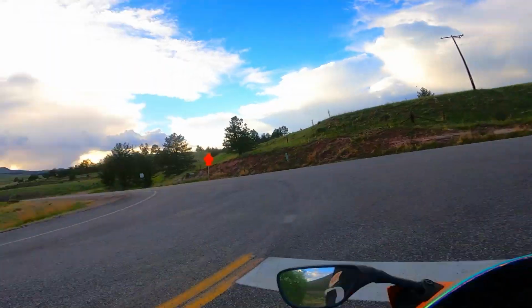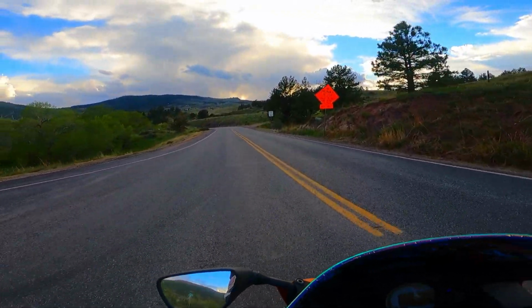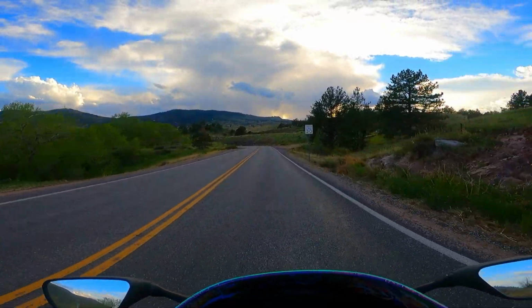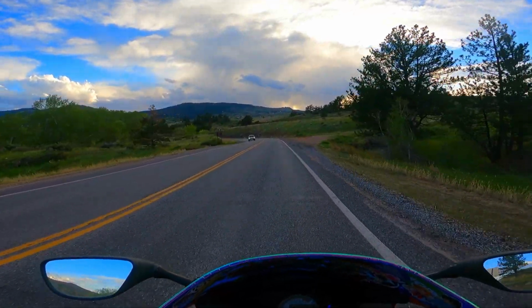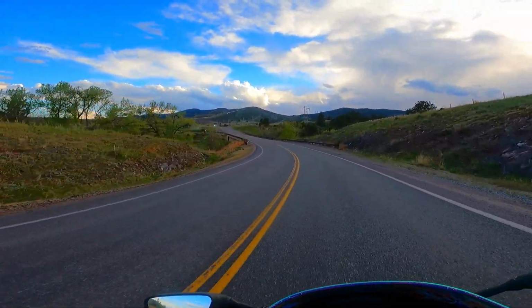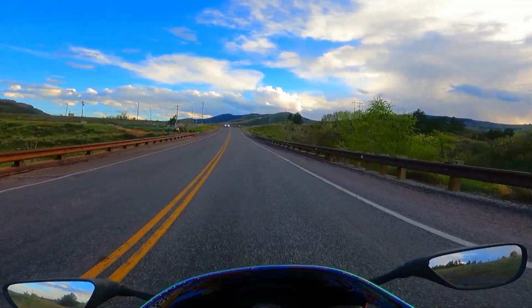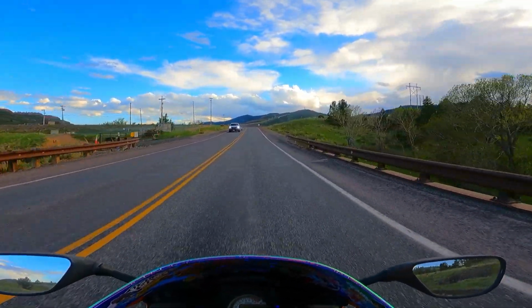No big deal. Make sure it's nice and clear before you pull out at any of these crossroads here. You can see this car coming around the curve here. We've already seen sand on the road, so you can just kind of keep that in mind as you're cruising, that these roads might not be perfect out here and clear.